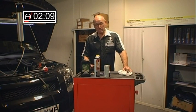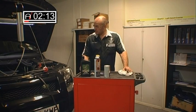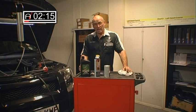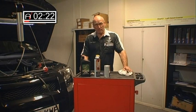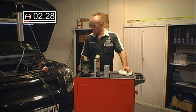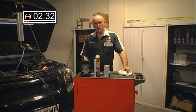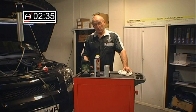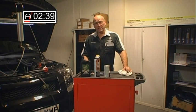It's a 53 plate DD4 diesel Freelander. We have prepared the vehicle in as much as I've steam cleaned the engine. I have removed the EGR valve because it's very easy to take off and pre-clean. I'm going to go through that scenario in a moment. And I've prepared the vehicle in as much as the tool is in position, ready to operate. I'd like to talk about the product first and how the products vary in their application.